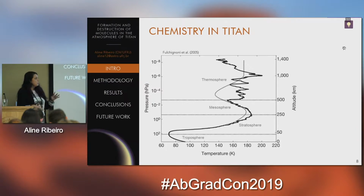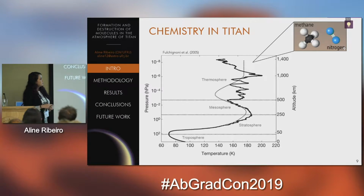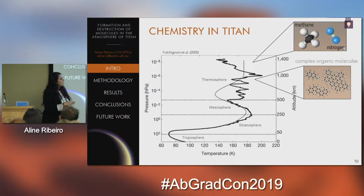So just like the Earth, we can separate the atmosphere in different layers. But just to show you, here in the thermosphere, the upper atmosphere, about 1,000 to 1,400, these are the two main molecules that I showed you, methane and nitrogen. So this area is where it all is going to start. When we go down the atmosphere, we see the creation of more complex and organic molecules. We can see here compounds made by carbon and hydrogen. So when they're formed, they get heavier, and then they go down the atmosphere.